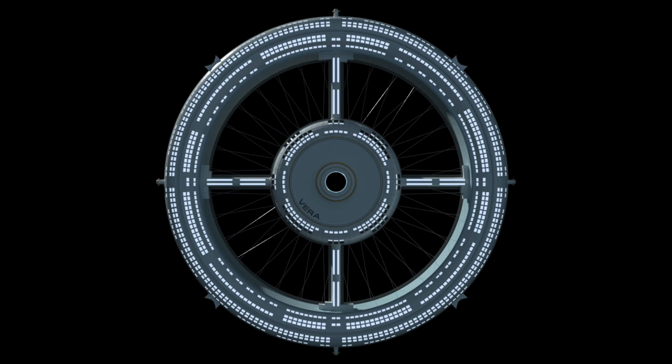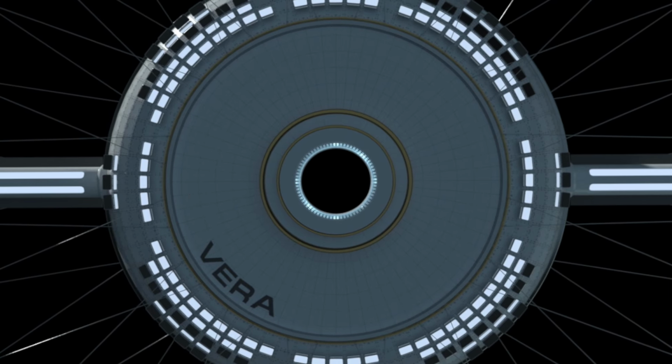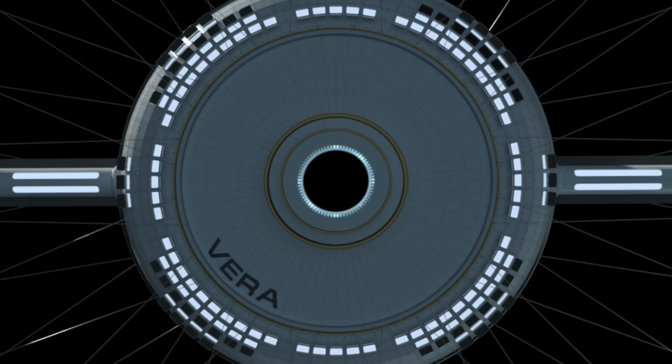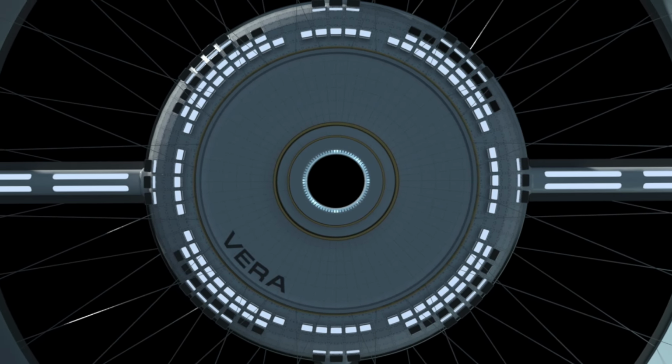A torus is the perfect shape for a rotating space station. That's why we see it in so many sci-fi movies and shows. The National Space Society lists a torus as the best candidate for a space station design. VERA Station's design offers enormous interior volume for its mass. The torus you see has a huge volume of 85,278 cubic meters. That's 91 times the volume of the International Space Station.